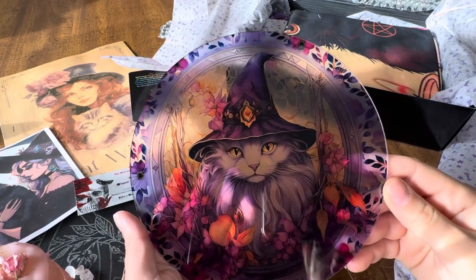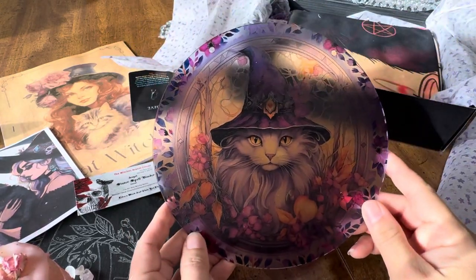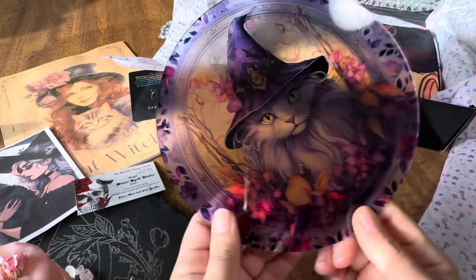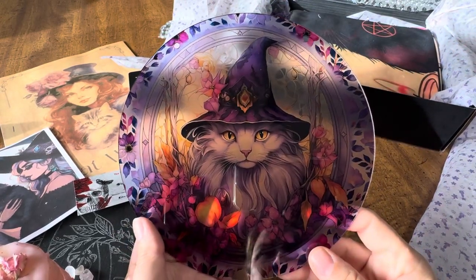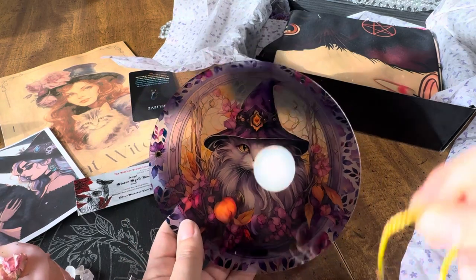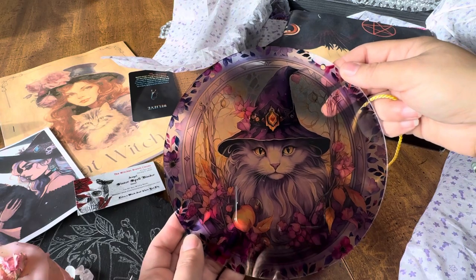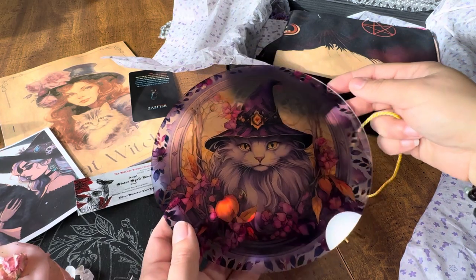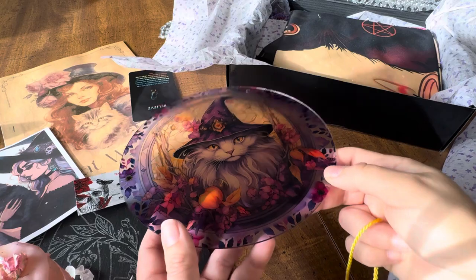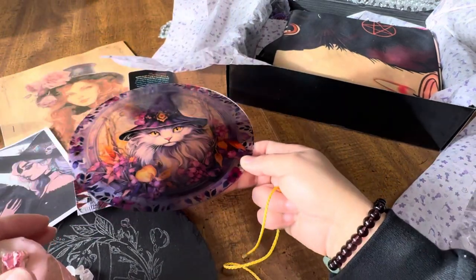Wow. Look at that. That is so beautiful. I love that. And then it came with the string to hang it up. I don't know if I want to put that in my sunroom or in my big picture window, but that is beautiful. Oops, I'm knocking things over.